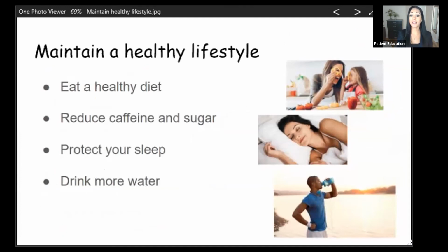You can also reduce caffeine and sugar, and it's important to avoid cigarettes and drug use. Using these substances will keep your body in a stress state and cause more problems, so it's best to avoid them. It's also important to protect your sleep. Adequate sleep fuels your mind as well as your body. Feeling tired will increase your stress, so make sure to get at least 7 to 8 hours of good sleep. Next is drink more water. I always recommend drinking more water. Keeping your body hydrated is necessary to keep your mind and body working its best.